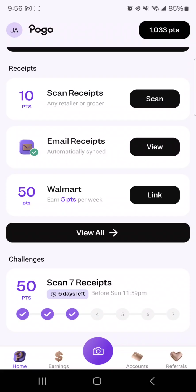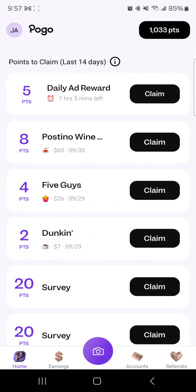The weekly payout it gives you, for some of them, it's like 5 or 10 points. So it might as well be nothing. It's because essentially it is, but there you go. And it'll scan your email for receipts and purchases, which will then give you points from them. Now let me scroll all the way up here.